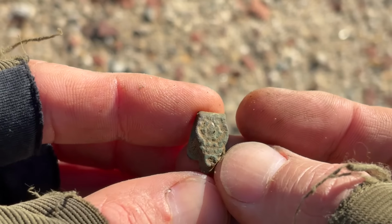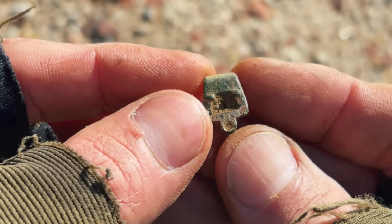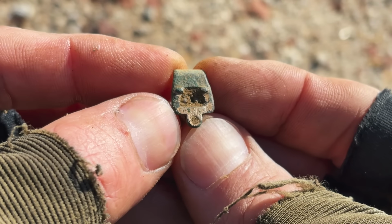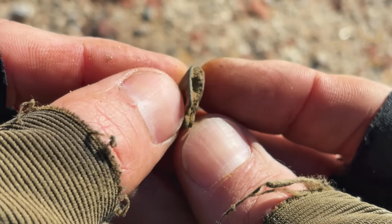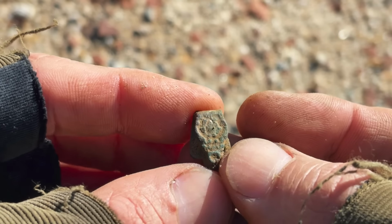Well, nearly every video I try to show at least one mystery find, something I cannot identify, and it seems like this week Chris found the mystery find with this tiny little clip, for lack of a better word. It seems like on the back there is some writing. Unfortunately, it seems to be deteriorated enough I cannot read it, but I'm pretty sure it says patented, so we can assume this was a patent date.